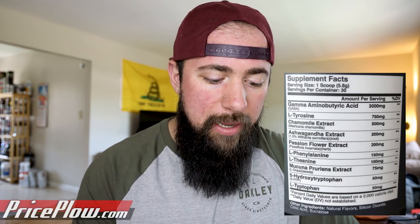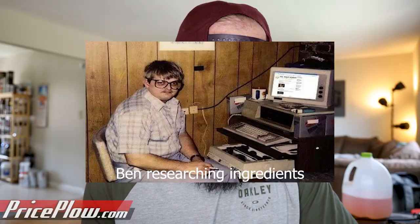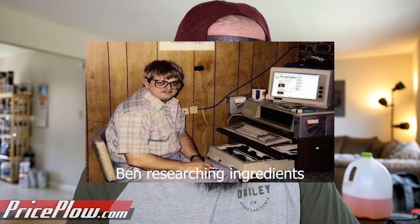Now, mucuna pruriens extract. I'm sorry, this is one ingredient I've actually never spoken about out loud. I've read a lot and I've taken it, but I've never pronounced it, so I'm sorry if I butchered that. We got it here at 75 milligrams. It's also called velvet bean extract. Its primary bioactive compound is gonna be L-DOPA here, which is actually really helpful in increasing testosterone, growth hormone, and decreasing cortisol. So all of these factors are gonna kind of help promote recovery and rest and improving your recovery from the gym for the next day. Here I'm really looking at increased secretion of growth hormone, which is going to improve sleep, but that recovery is really that main factor I'm looking at here. That's what I'm trying to get out of my sleep, increase growth hormone production and recovery for the next day.